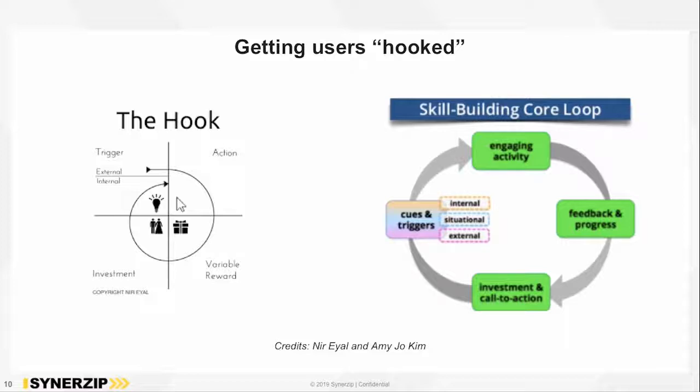On the right hand side is another model by the game thinking expert Amy Jo Kim, which is similar. You start with triggers. It could again be situational, external, internal, which I have described earlier. Then it gets you involved in an engaging activity. This is an action which is very engaging, which gets the user to fully focus his or her attention, and then you get feedback. So the reward here is the feedback and progress that you see that you're making.